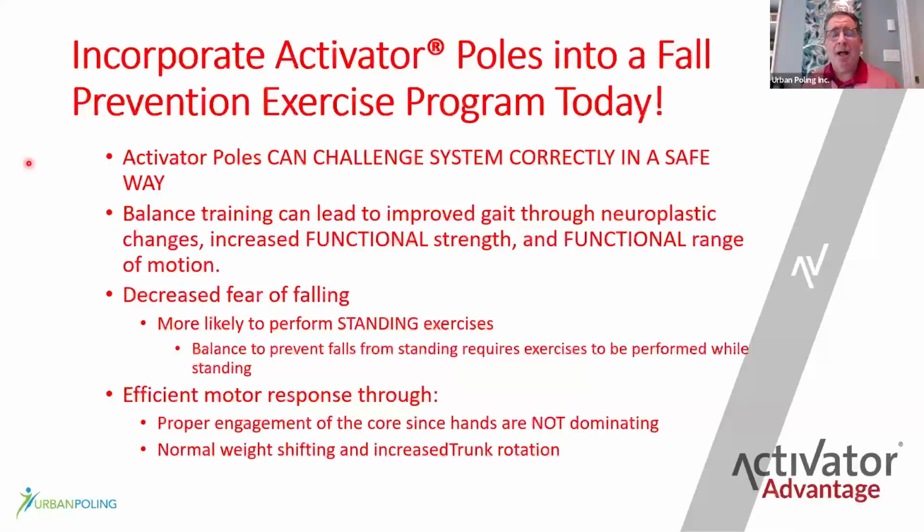Balance, neurologic and neuroplasticity, and these changes are not something that can't be changed right now. And through activator poles, it can be, but you need to challenge the system. If the system is not challenged, balance cannot get better when it comes to standing and walking and fall prevention. If you do sitting balance exercises, you can help your posture and help from falling off the chair, of course. But balance exercise requires standing. Challenging the system requires standing. Activator poles allow you to challenge the system without holding on in a way that creates a problem.